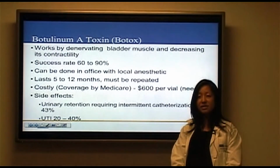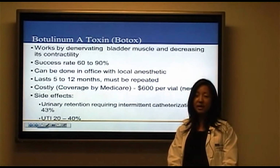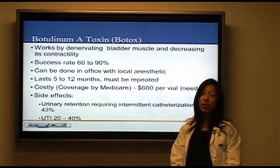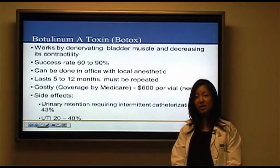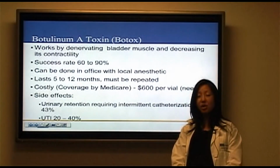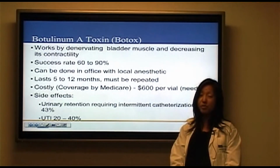Some of the side effects are that it could cause urinary retention, requiring intermittent catheterization. This occurs in about 5 to 40% of patients, so it must be discussed with the patient before we continue. And patients can also have infections as high as 20 to 40%.